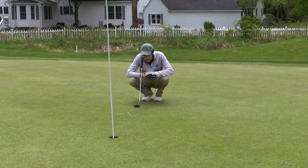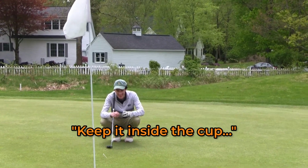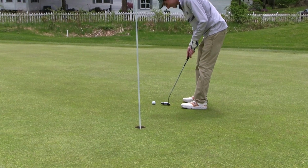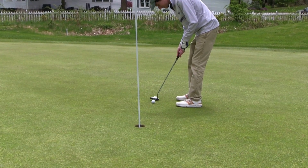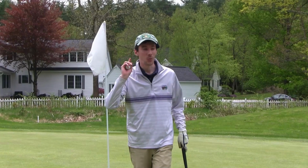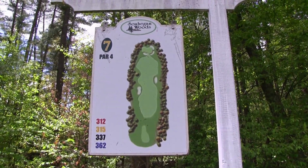But all right, let's clean this thing up for birdie. Probably not gonna break much, right, Pops? Keep it inside the cup. 2 cups outside right, got it. Inside right edge for sure. Come on, baby, let's make this thing. Oh, yes, no problem. It's another birdie. Back on again. 1 under with, what is it, like 3 holes left to play or something like that? Let's go. Converted.